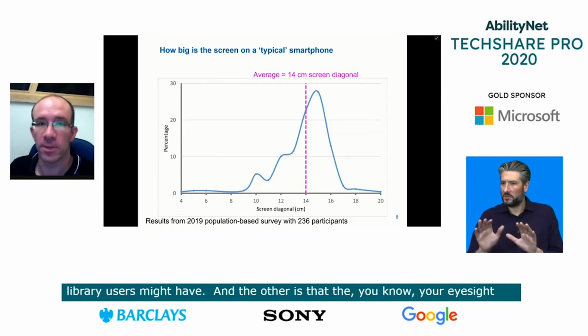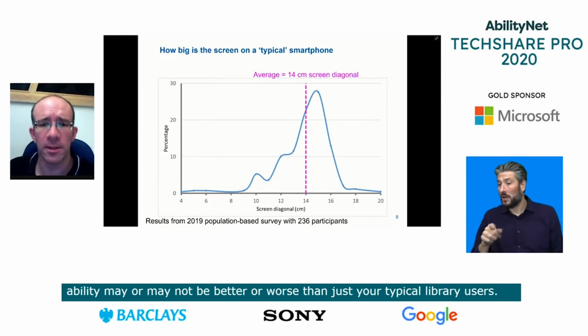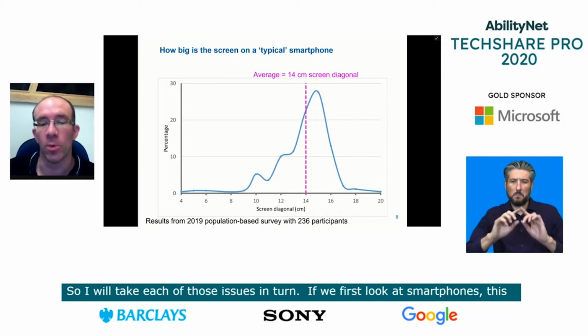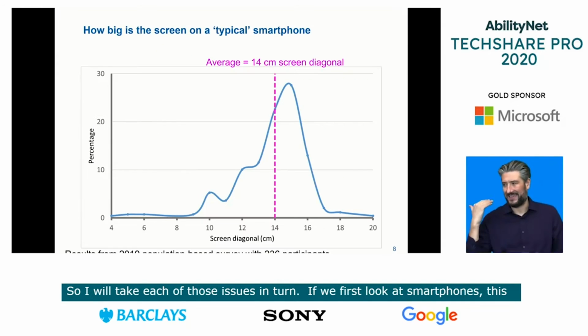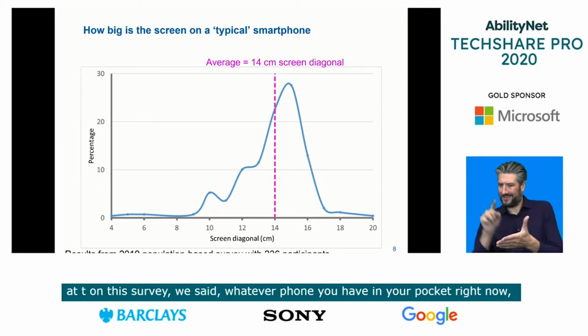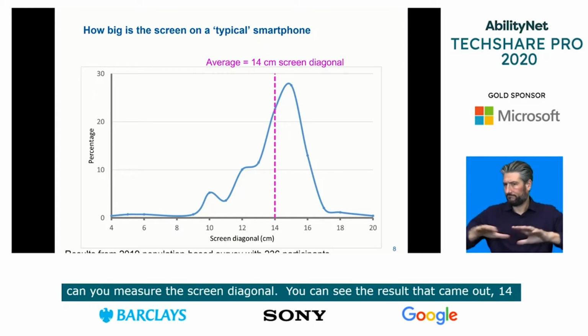So if we first look at smartphones, this is data based on a 2019 population-based survey with 236 participants. And while we're at it on this survey, we said whatever phone you've got in your pocket right now, please can we measure the screen diagonal of it? And you can see the results that came out, 14 centimeters and 15 centimeters, very strongly the most popular screen sizes. And in fact, 14 centimeters comes out as being the average.